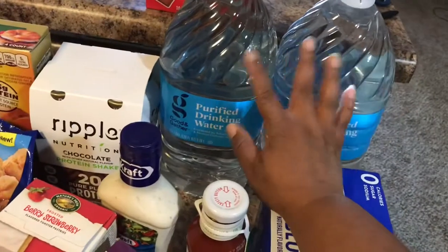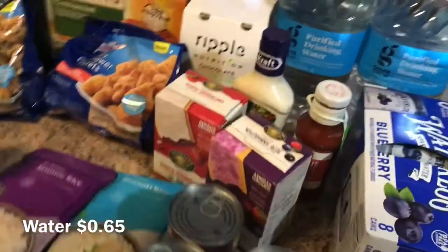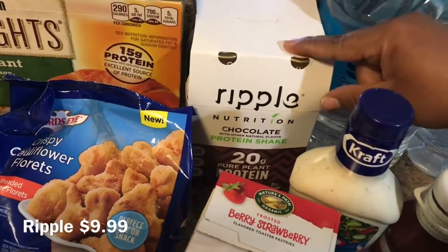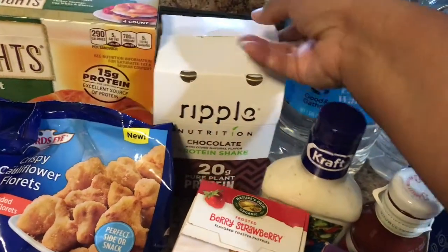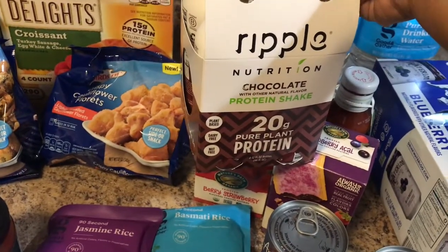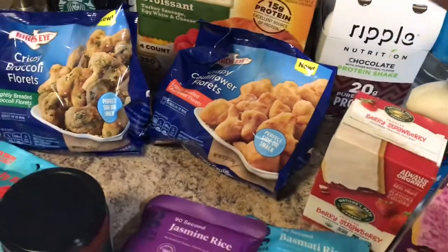I picked up two more waters. I like to have these on hand for the coffee maker and things like that. So I have two of those. I have the Ripple chocolate protein drink. I wish they had the vanilla, but they didn't have the vanilla on hand. So I just picked up the chocolate for my workout days and my work days when I need to replenish the protein. And of course, I want it to be a plant protein. So I picked those up.